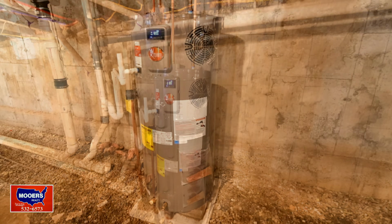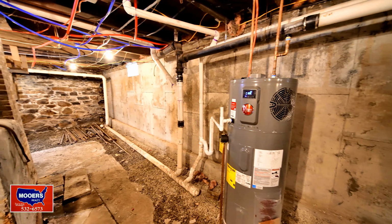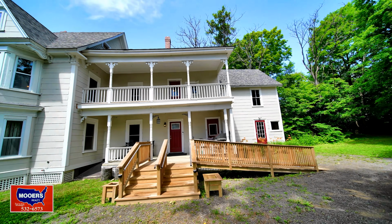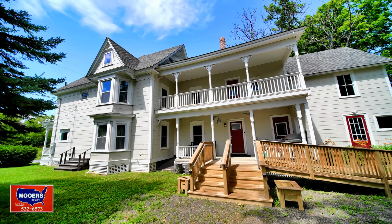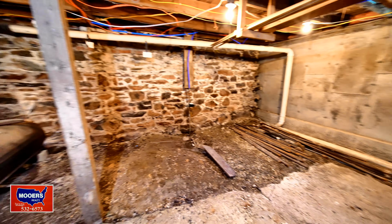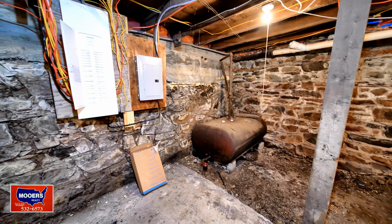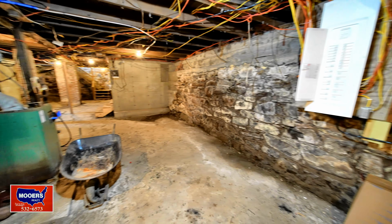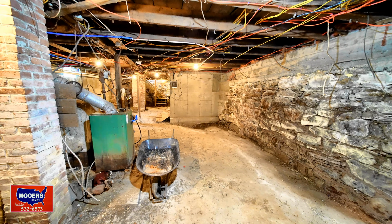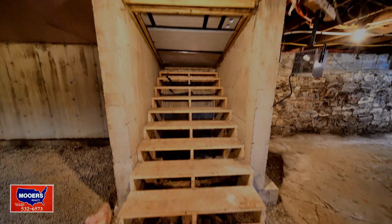Hybrid water heater, which dehumidifies the basement. A lot of headroom down here. Not your typical older home basement. Heat pumps, electric heat. There's an oil boiler, but it doesn't get used. Here's one of your circuit panels. 200 amp. That's your basement without a whole bunch of junk in it. The outside bulkhead.